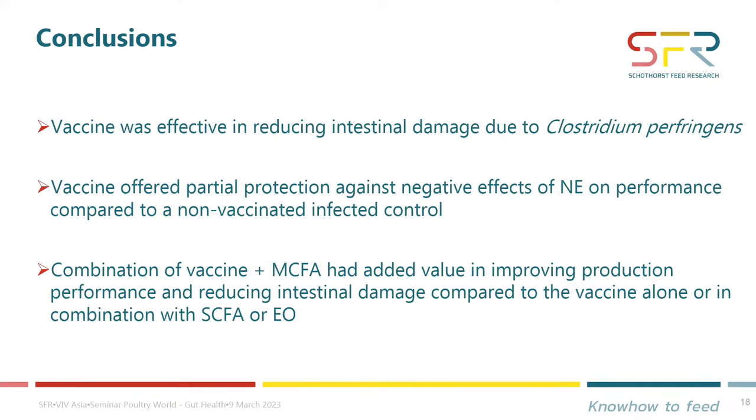So in conclusion of this study, vaccine was a very effective way to reduce intestinal damage and promote growth performance. Vaccine offered partial protection against the negative effect of the Clostridia challenge on performance compared to the non-vaccinated infected control. And the combination of vaccine plus the medium chain fatty acids had an added value, with a positive effect in improving performance and also reducing intestinal damage compared to the animals that received only the vaccine or the vaccine in combination with SCFAs or essential oils.